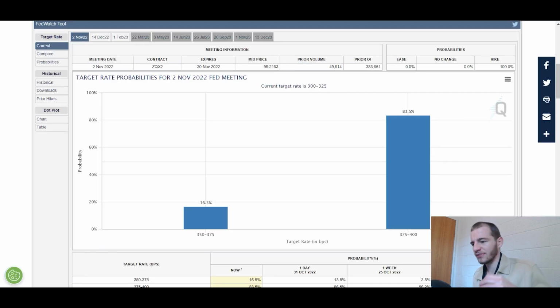FOMC, right now, the column on the right is indicative of what a 75 basis point probability looks like. Currently we're at an 83% chance of a 75 basis point hike. We're at a 16% chance of a 50 basis point hike. What does this mean? This means that the market, as of right now, is expecting a 75 basis point hike.